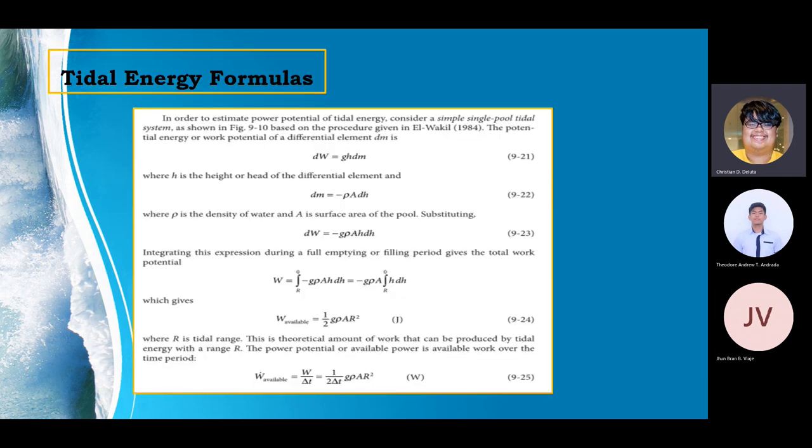So, tidal energy formulas. In order to estimate the power potential of tidal energy, consider a small single pool tidal system as shown in figure 9-10, based on the procedure given by the reference. The work potential of a differential element dm is the differential of work potential equals g h dm, where h is the height or head of the differential element, and dm is equal to negative rho A dh, where rho is the density of the water and A is the surface area of the pool.